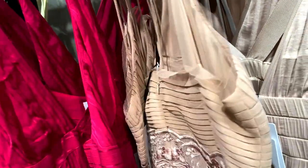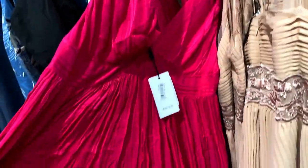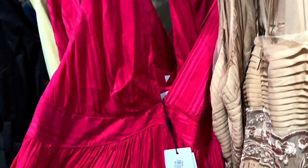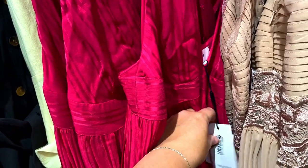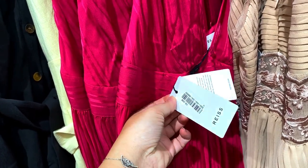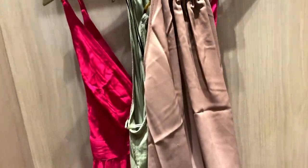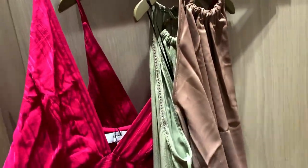I quite like the pink dress. That's quite nice. Not sure if it'll suit me, but I really quite like the colour. It's quite summery. Doesn't look to be in the sale. So it's £225. So I might just try these on and just see what might work. And have a look.